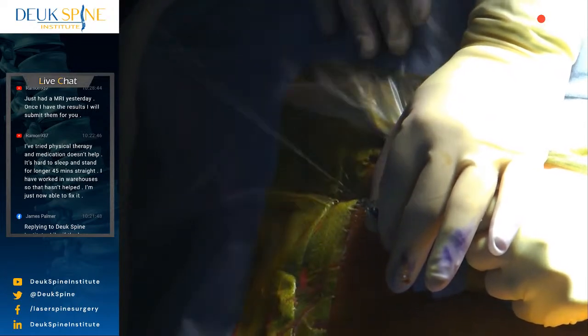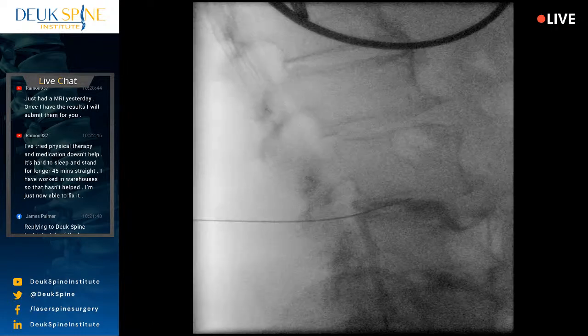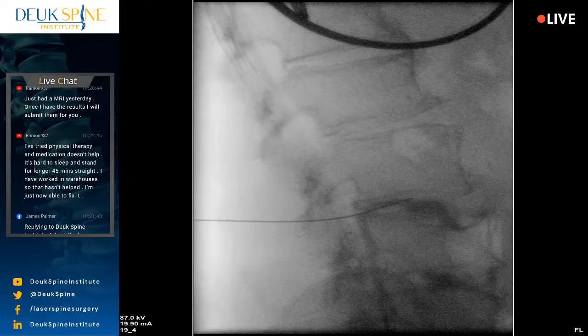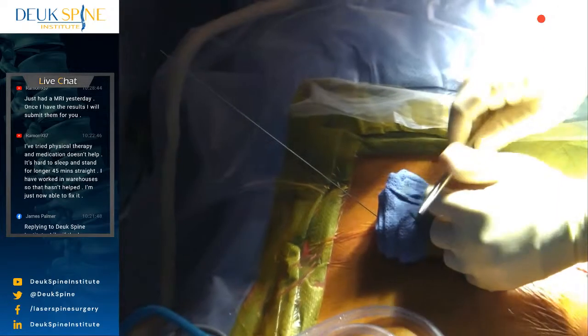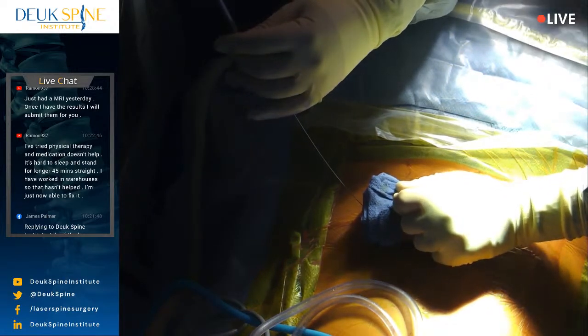All right, that's our picture there shot. Good, we got our guide wire in. I'm going to pull the needle out. Now this disc here, L3-4, was very painful for her. It was a 10 out of 10 pain. No, 11 out of 10, sorry. Oh, this was 10. The L5-S1 was 11. So there's a huge tear here. I could see it on the x-ray picture once I injected the dye in the discogram.